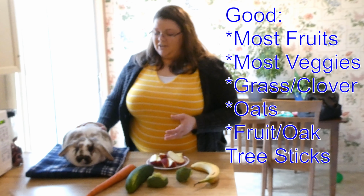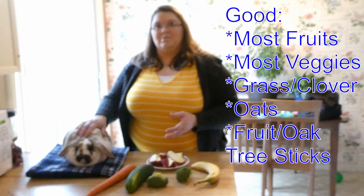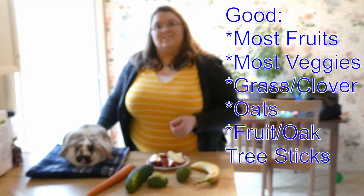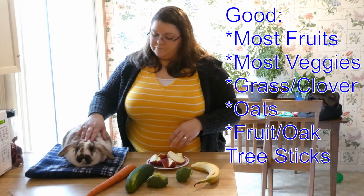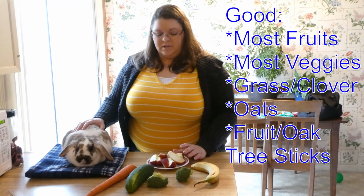And I know it has caused Aaron some alarm on occasion where I've given a bunny a stick and I didn't tell him, and he's like, "Oh no, what's happening?" Because it is so dark. But all of those things are really good for them.